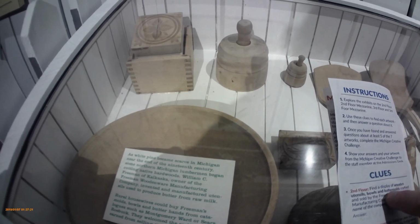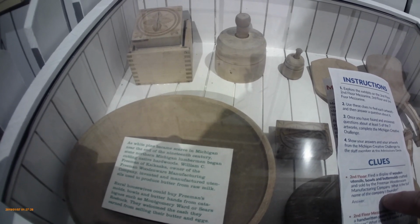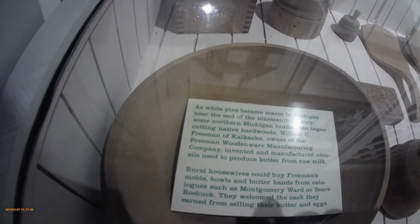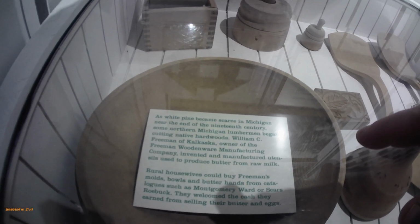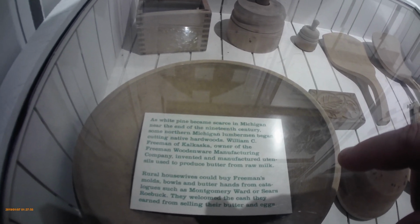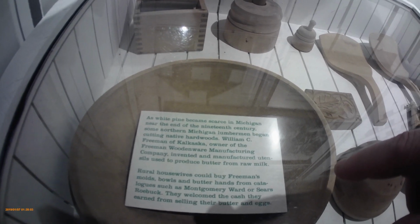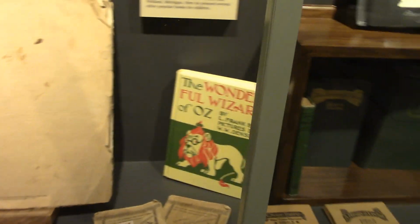Okay, just found my second one. First clue: find a display of wooden utensils, bowls, and butter molds crafted and sold by Freeman Woodware Manufacturing Company. What is the full name of the company's founder? It's right here. As white pine became scarce in Michigan near the end of the 19th century, some northern Michigan lumbermen turned to native hardwood. William C. Freeman of Callicus, owner of the Freeman Woodware Manufacturing Company, invited the manufacture of items used to produce butter and raw milk. So, William C. Freeman.